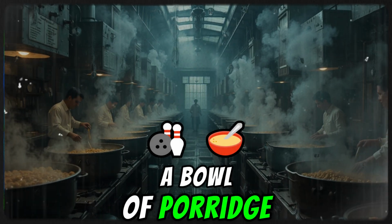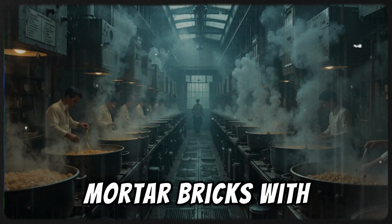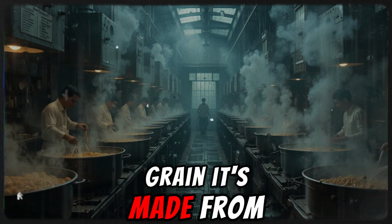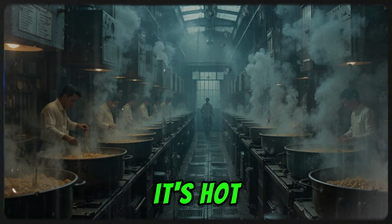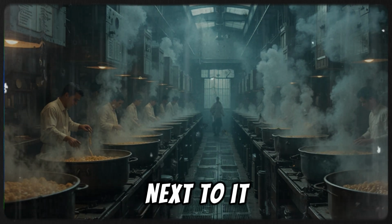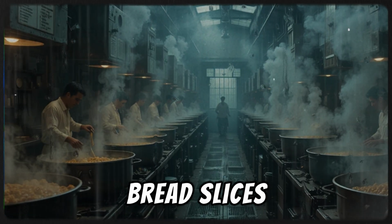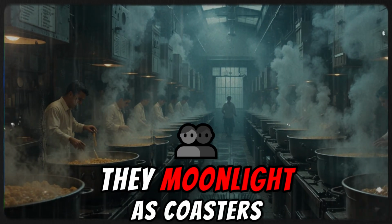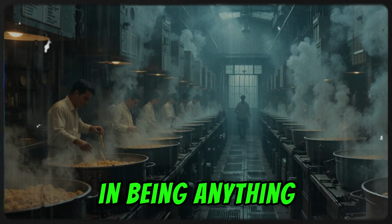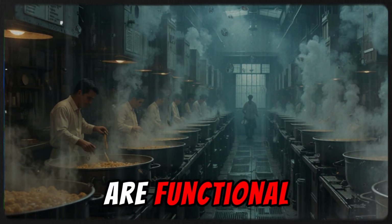On the table, the morning lineup is modest but determined. A bowl of porridge sits waiting, thick enough to mortar bricks with but somehow comforting. You don't ask what grain it's made from. No one does. It's hot, it's beige, and it sticks to your ribs like a loyal pet. Next to it, bread. Slices so sturdy you suspect they moonlight as coasters. They're dense, dry, and not interested in being anything other than what they are: functional.